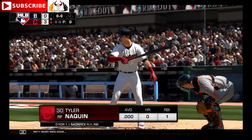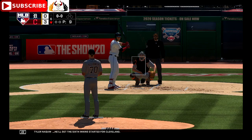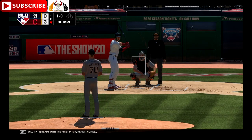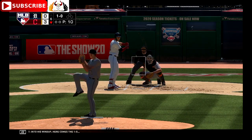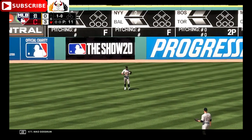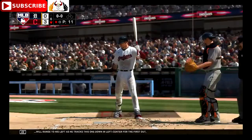Ready once again, Tyler Naquin. He'll get the 6th inning started for Cleveland. The right fielder, Tyler. Ready with the first pitch. Here it comes. Ball, that's off the plate. Into his windup. Here comes the 1-0. That's lifted the other way out to left. Goodrum ranges to his left as he tracks this one down in left center for the first out.